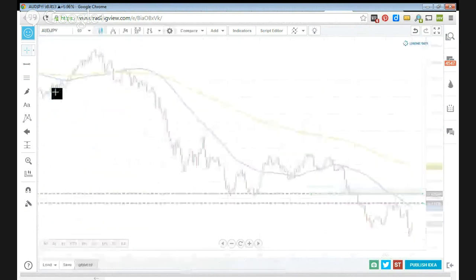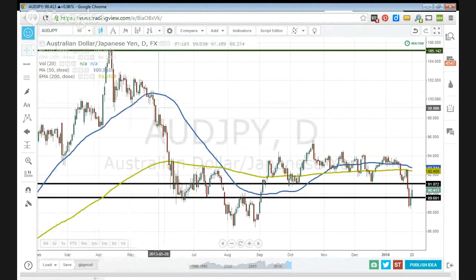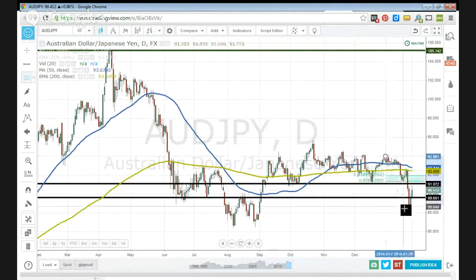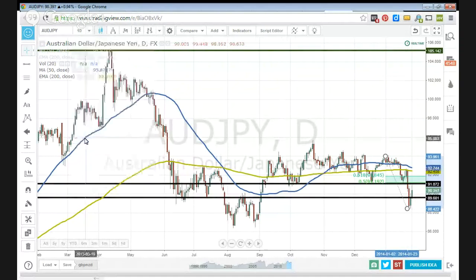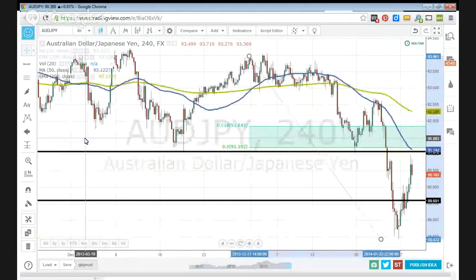Aussie yen. Okay, this is interesting. Let's actually draw some Fibonacci. We'll do that from here down to here. Yeah, let's look at the 4-hour chart too. Okay, I think I will place an order to short Aussie yen.